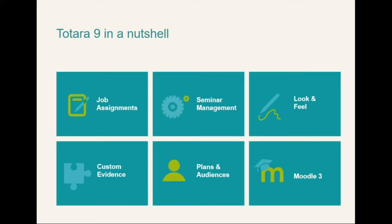And also changes to plans and audiences, so learning plans can now be created automatically for users in a dynamic audience. Finally, Totara 9 includes a full code merge from Moodle 3, so this includes things like better backup and restore, changes to tagging, and new question types for quizzes as well.